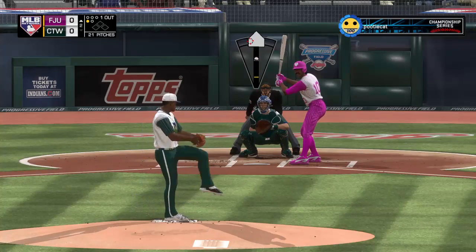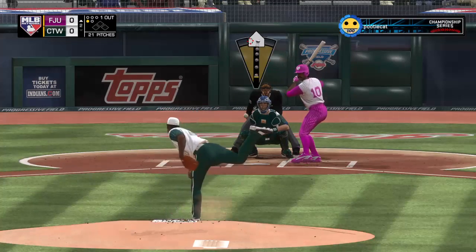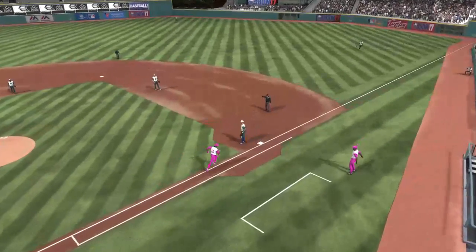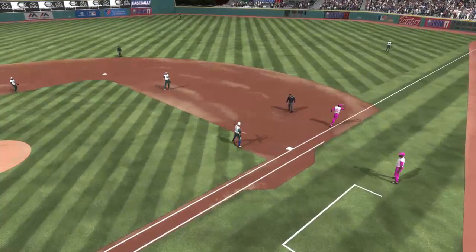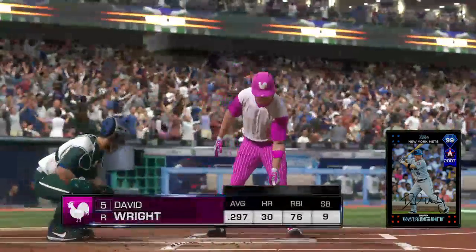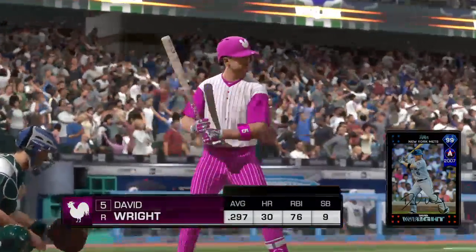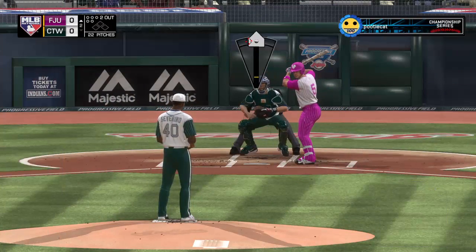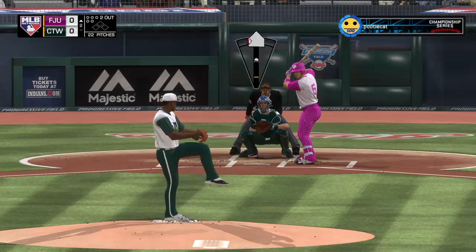Here's the 0-1 pitch. Little chopper back to the mound. Throw gets him. Two down. Now at the plate, David Wright. He'll work on keeping this top of the second alive. David Wright. First pitch of the at-bat.